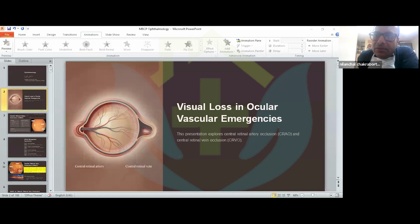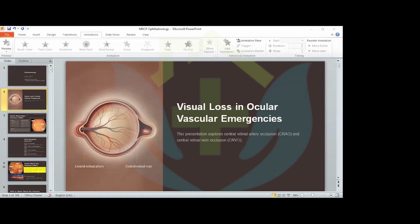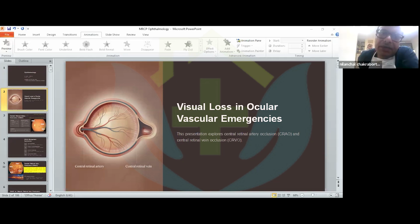Past medical history includes ischemic heart disease. So, the patient is a vasculopath, and on examination there is complete loss of vision in the left eye. So it is not a partial vision or one part of the field that is not visible, it's a complete loss. And they'll give the fundoscopy finding, which shows a red spot with a pale retina. So, what could be the most likely diagnosis based on these symptoms and signs? It is central retinal artery occlusion.